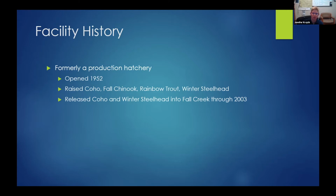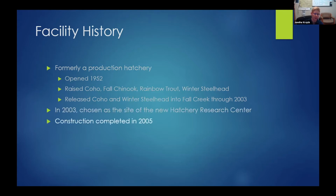Around that time, wild coastal coho were Endangered Species Act listed. And so they shut the facility down so that it no longer released coho into the creek. So this became a perfect place to put that facility. They finished construction in 2005. It cost $7.84 million to make the facility.